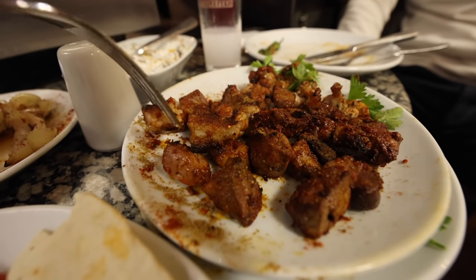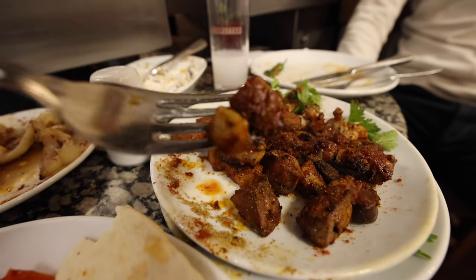So we got some liver, they're doing the lamb here, and how they arrange their kebab is they do a piece of liver and they're gonna put pieces of the tail fat in between every now and then. So that's how you gotta get this, gotta get a little bit of each. Don't mind if I do.